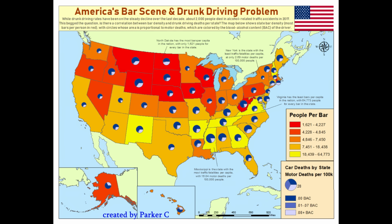This is a map done by Parker C. It's very busy and there's a lot to take in, but what it tries to do is show a correlation between the number of bars in a state and the percentage of fatal car accidents in that state that have to do with drunk driving. And this is related to some research that shows in dry counties in some parts of the country you have more DUI accidents because people are having to drive farther to get to a bar or to buy beer at a store.